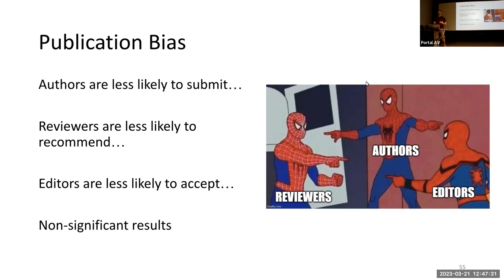And this can happen at a lot of different levels. The end result of there being publication bias can happen, according to different people, at different levels within the publication paradigm. So it could be that authors are less likely to submit non-significant findings for publication. It could be that reviewers are less likely to recommend papers that have non-significant findings. And also it could be editors that are just less likely to accept papers that have non-significant findings. But regardless of what level it happens at, the end result is a literature that doesn't accurately represent all of the studies that are being conducted in a particular area.